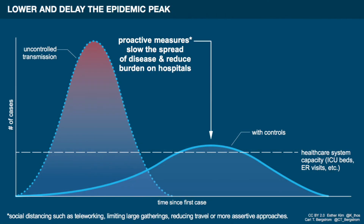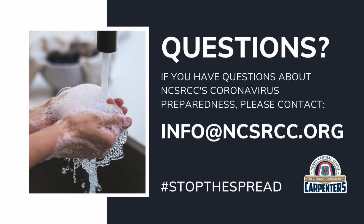In closing, I want to remind you that what we're really trying to do is lower and delay the epidemic peak, because your actions can slow that spread, because ultimately what we're trying to do is prevent healthcare from being overloaded. Only through doing these control measures are you able to help protect yourself, your family, your coworkers, and also your community.